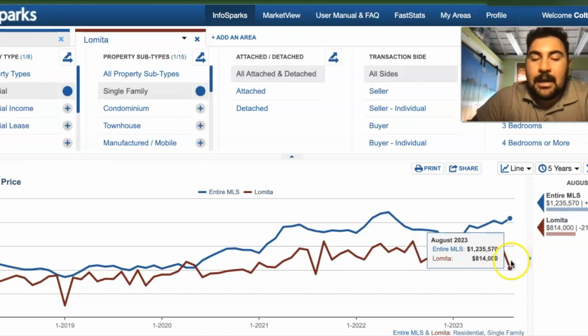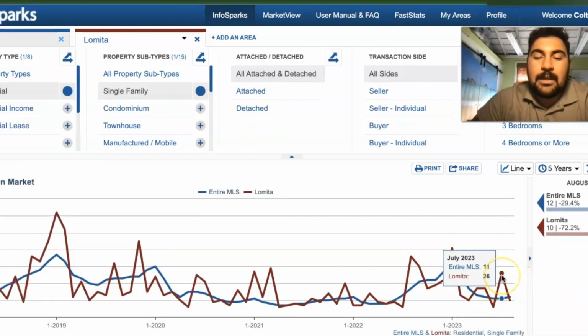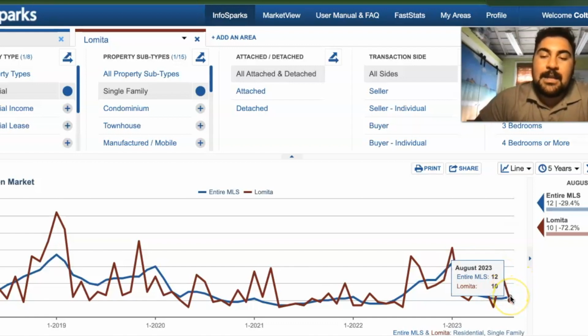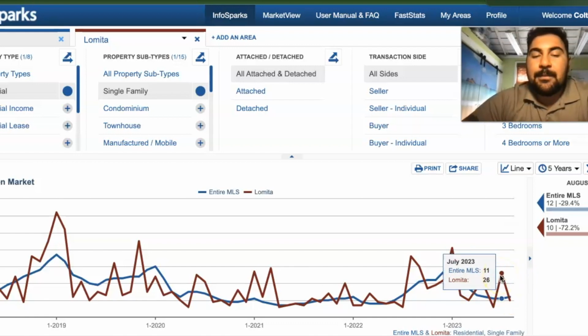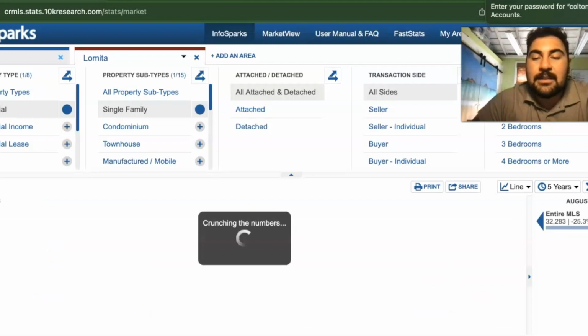So let's go check out total days on market. Here in Lomita for a single family home, the total days on market has come down to 10 days on market. So what does this mean? This can mean a couple things. This can mean homes are moving pretty quick out here, and even 26 days is pretty quick. But what I believe has happened is there's not a whole lot of inventory currently right now in Lomita for sale. So we will go and check out the amount of active listings really quick.